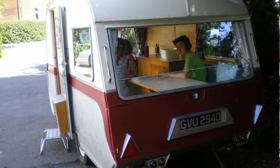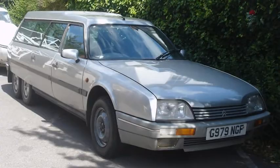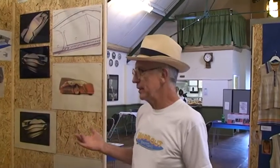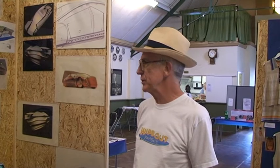We've got the big red hot rod truck with a V8 engine. We've got the 6-wheel Citroen, and we've got the aeroplane made into a caravan, which you may have seen before, but everybody loves it. Here's a wonderful model that my son Simon made from his time at the Royal College of Art for an MA.